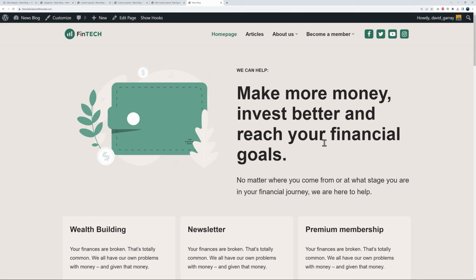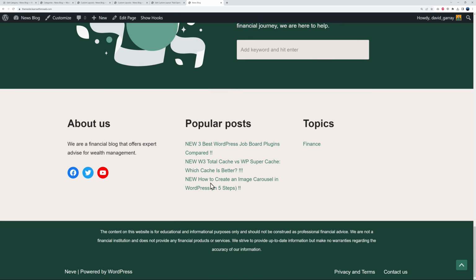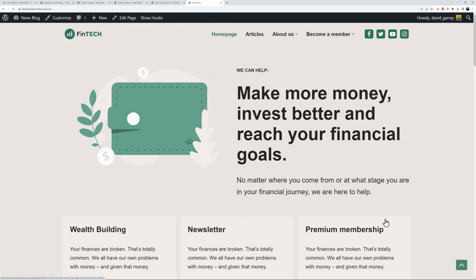Okay, and finally, let me show you how you can take out the front end so you can change the content on your homepage, how to add your own logo, change the heading, and also the footer section. Okay, so let's do this together. So let's start with our homepage first.